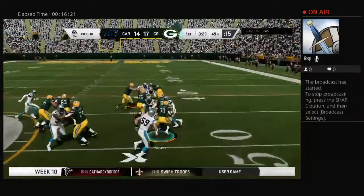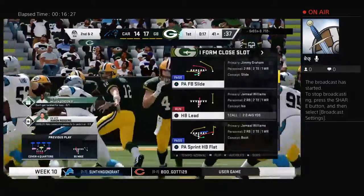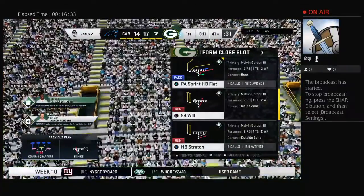The third-year back from BYU, Jamal Williams with a carry. And they'll get him down after a pickup of 8, 2nd and 2. The success there, Charles, coming on the outside of the field of the ground game. Curious to see if that continues as we progress.